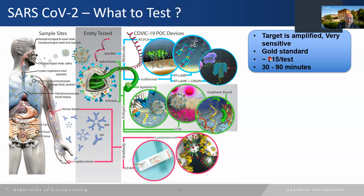The basic cost for that is about $15, and the test alone can take between 30 to 90 minutes. And if you take into account the sample collection and also the data transmission back to the patient, this can be days, by the way. So as we know, there's long lines here. This is where how you do it, how you scale it up becomes really important. And in most big cities, this is taking many days to get results back.